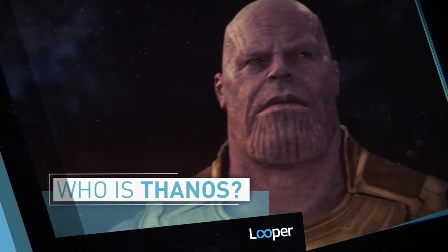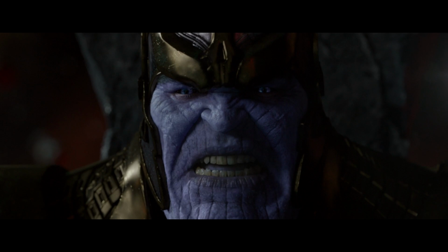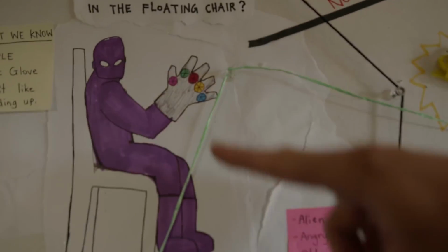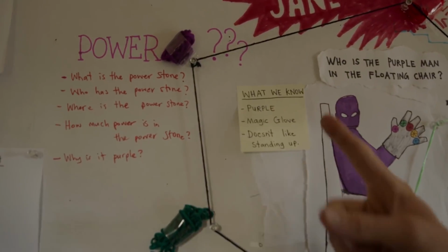Who is Thanos? The Mad Titan first appeared in the mid-credits scene for the Avengers. Since then, he's popped up a few other times, but we haven't really gotten to know the guy. What does he want with Earth's mightiest heroes? And who is the man in the purple chair? He's purple. It's a magic glove.